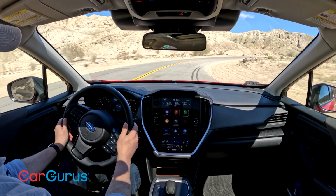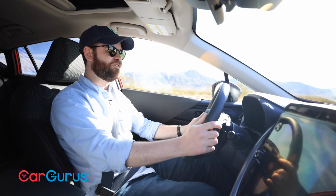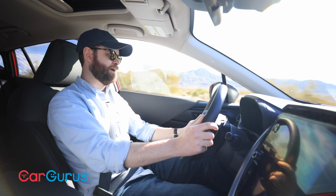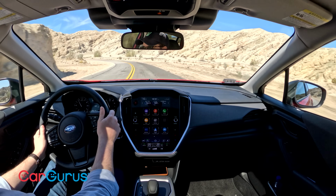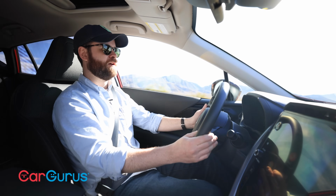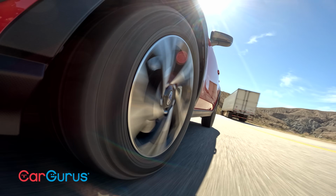The steering in this car, it's light, it's surprisingly light. It's a little vaguer than I would have expected, particularly for a car this size, but it's pretty quick. It's not a bad steering system. Subaru's upgraded to a dual pinion steering rack. And then the suspension, you know, considering Subarus aren't really known for cornering, it doesn't lean quite as much.